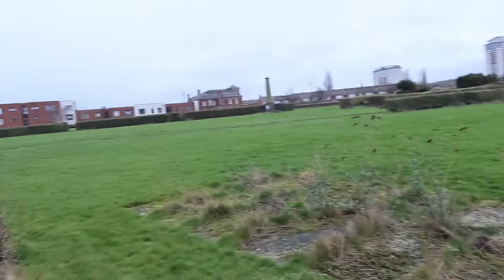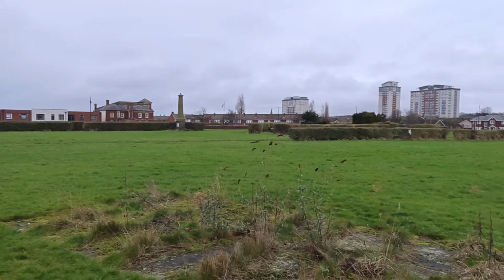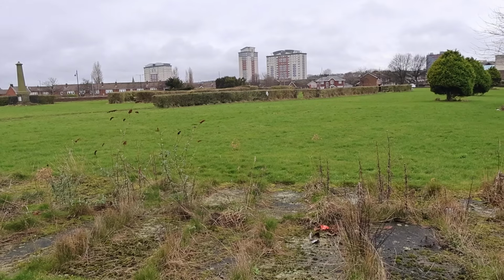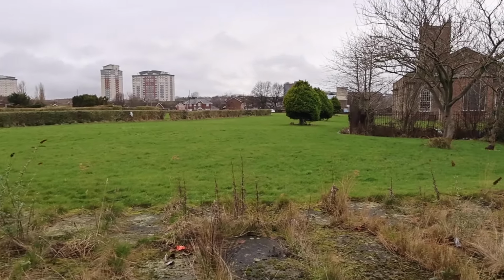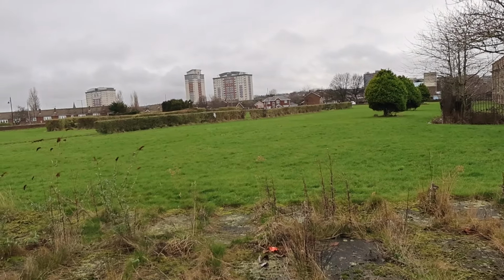Give you some idea of how big this graveyard is. And it was said that by doing this it would bring some life into the dull east end of the town. Now if they'd wanted an open space, you already had the town moor just about 100 metres over there. And literally, you know, nobody's going to come and have a picnic in here or anything like that. It's covered with dog mess.